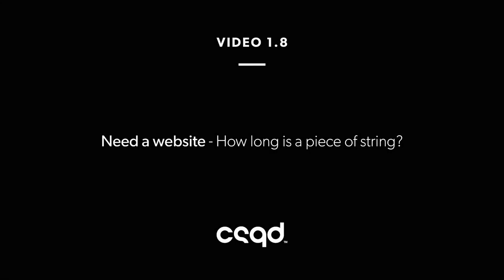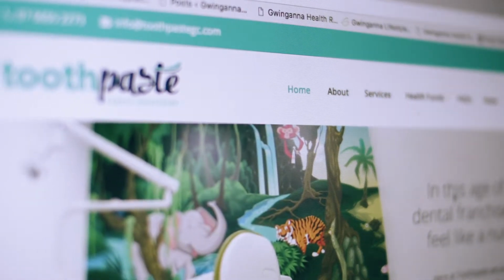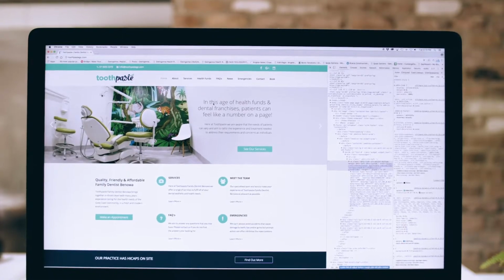So the time's come and you need a new website. There's a few things you need to know before going to a web designer, and there's a few things you need to organise before seeing us. One of the main things we focus on is the user experience. So how the website works, and also we need to know the messages you're trying to convey to your client.